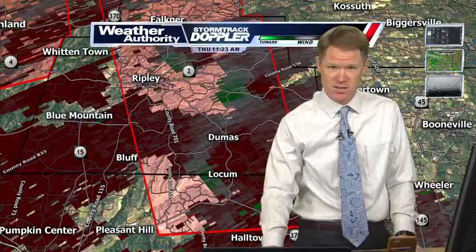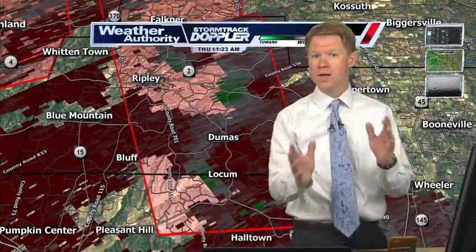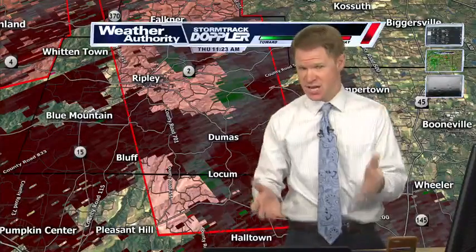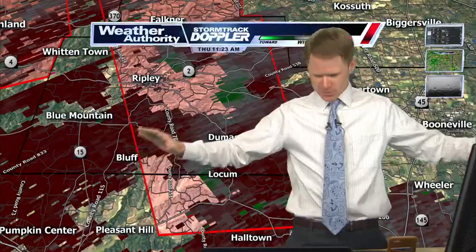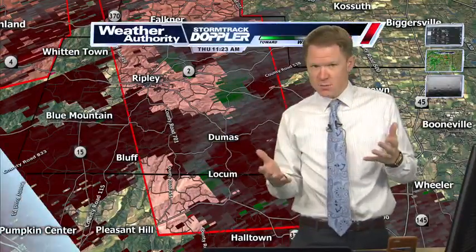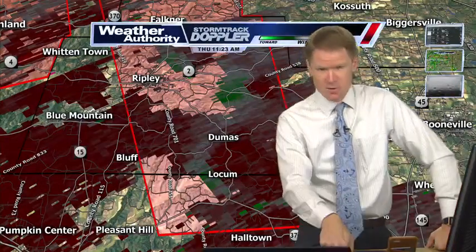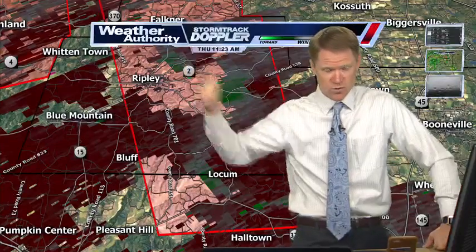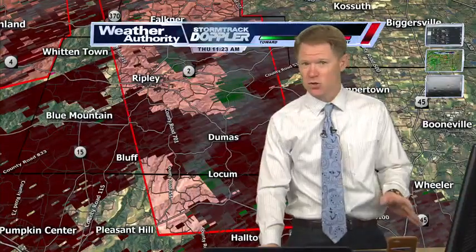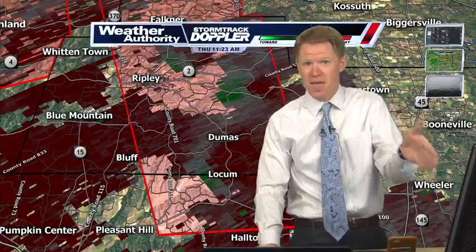That tornado safe place on the lowest floor of a sturdy structure. And this is maybe, maybe not. We're hoping, and there's a pretty decent chance that we escape all of these without any damage. But there's also a reasonable chance that maybe we have one tornado touchdown. And I'm not going to be able to sit here and say for sure that it's not this one near Locum, or not this one north of Dumas, or northeast of Ripley, because they're not going to look good on radar. And I guarantee you tomorrow I'm going to look and say, that was the one that did it? Yeah, that was the one that did it.